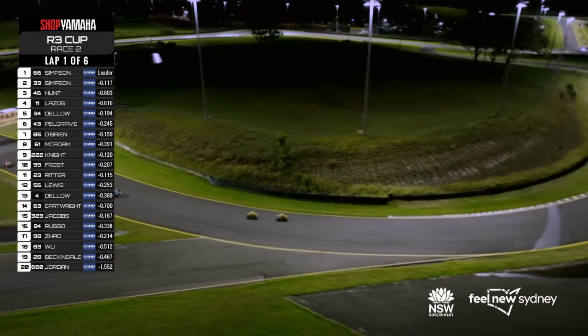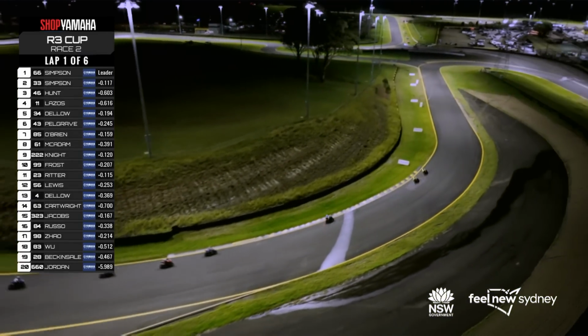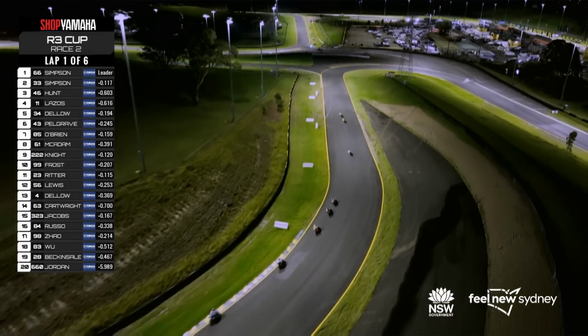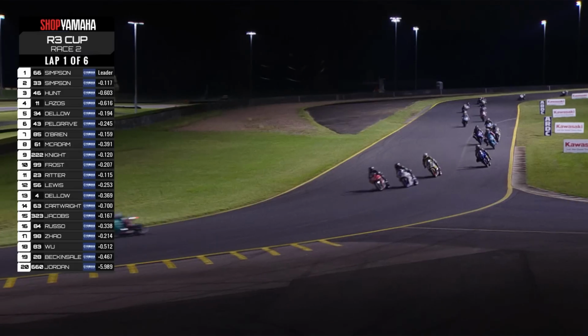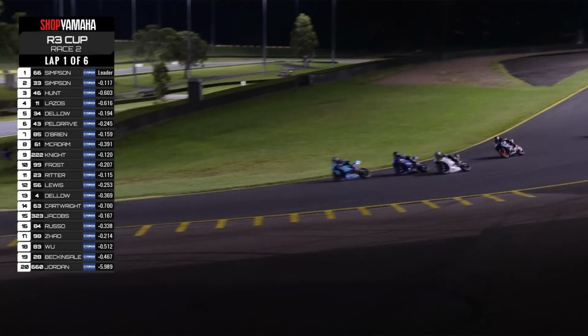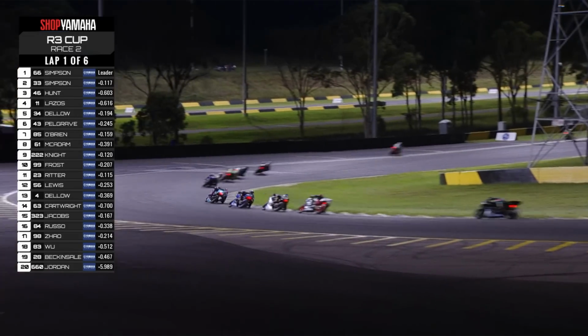Well, through the tricky part of the circuit we go. Over that slight water issue that a few of the riders have had, but it's not giving the Simpsons any problem at the moment. Down through Kawasaki. What about Will Hunt's start, Steve? He's come from about the third row of the grid. He's up into third position, and he could be looking at his first podium of the weekend.